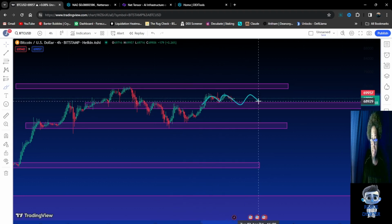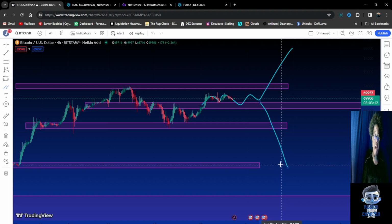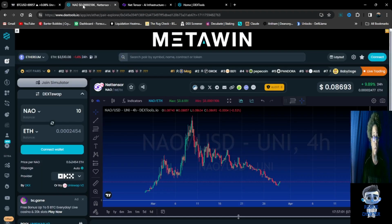Okay, we're imagining something like this, something like that, or don't put all your eggs in one basket. It could go down. It's crypto, but it's Bitcoin, so it's most likely gonna go up. It's just a fact of when. But it looks pretty good, still looking good out there. Bags are still looking fat.